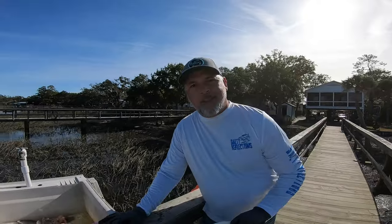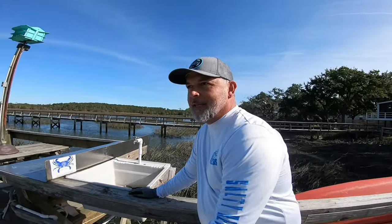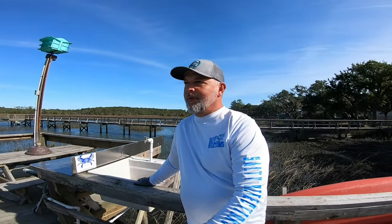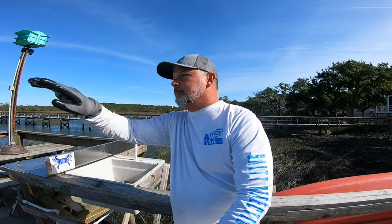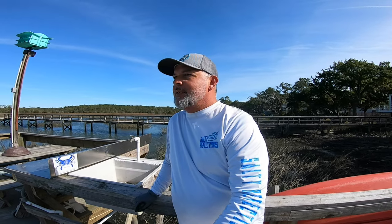Guys, we have got some crab candy for the blue crab today. I'm talking about, we got some carcasses and stuff from where we've been catching fish right here in Beaufort, South Carolina, and we're about to bait up 4 crab traps and take them out in the river right out here, a pretty good sized river in our area, in hopes of catching some blue crabs with you guys.